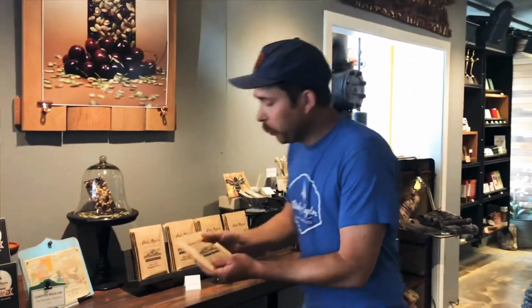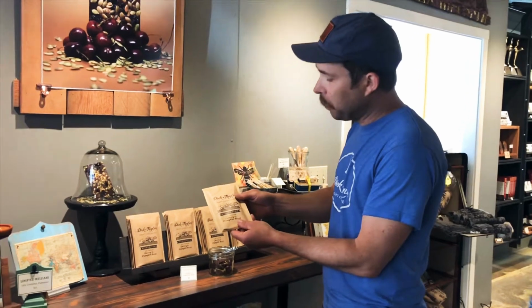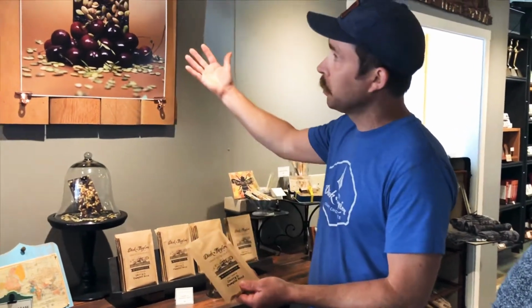From the limited release, we also have monthly micro batch bars that come out. So we have our cherry and pumpkin seed that was out for June, and coming out July 1st will be our next micro batch. So every month is kind of a new experimental bar. We have a subscription service on our website, so if you want to receive those bars every month, you can go to our website and do so.